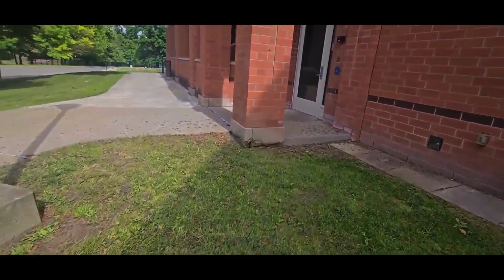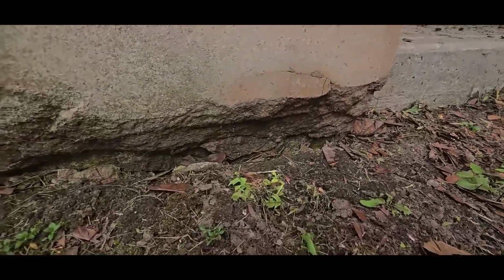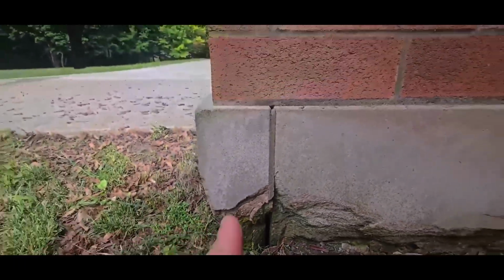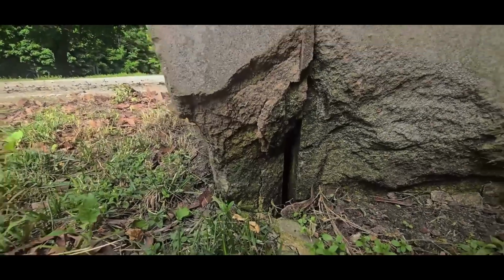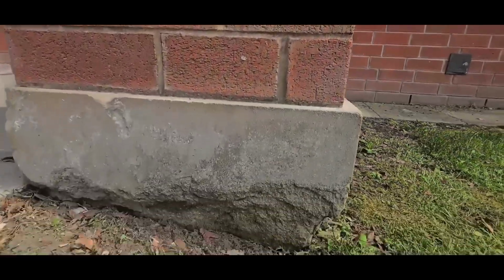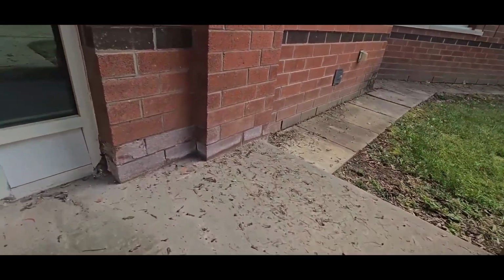Look at this one. Holy shit, this one's doing it too. And there's another eave. Wow. Look at that. That's bad. See that gap right there? Look at that, that's just a piece of slab like that. That's halfway. Oh my god, look how much is eroded. Wow. Oh my god. People, you get what I'm saying here? Look at what's going on here.